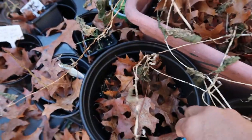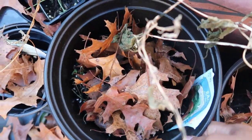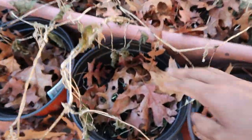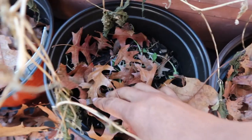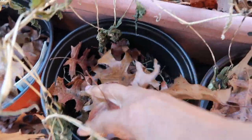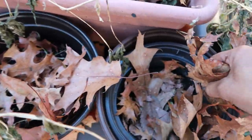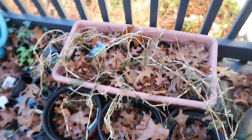But the other plants, now this is the radish that was finished. And then this is, I forget what that one was. But yeah, some of them are still growing here.